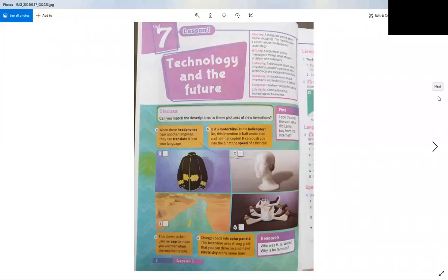Good morning, dear students. Today we're going to start the first unit in the second term for second prep. This is unit 7 and the title is Technology and the Future. Now this unit, as you can see here, is about technology and what will happen in the future. Let's read at first.